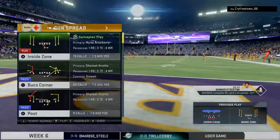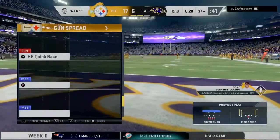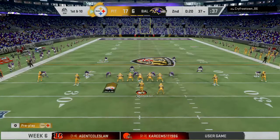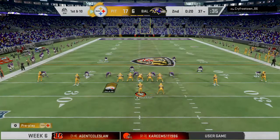Now the Steelers use the first of their 3 timeouts, as the clock will stop with 20 seconds to go in the first half. One play has them to the 37 here for 1st and 10.